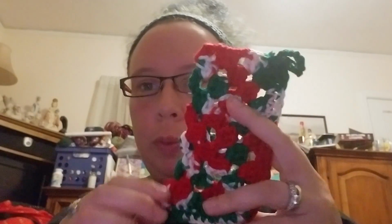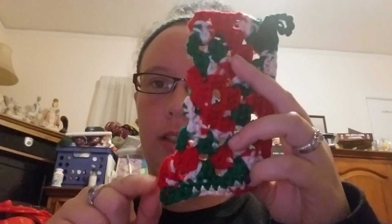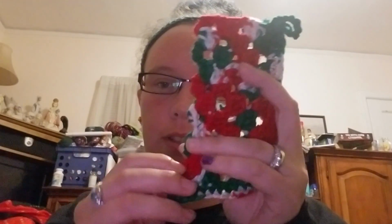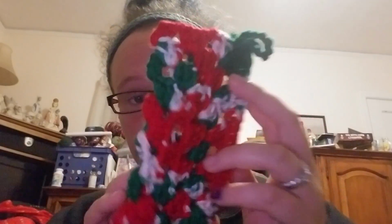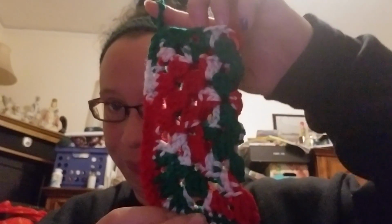And then I made a little stocking, which I did myself. This is my own creation. I've got a little tweaking to do, because I don't like how this part is really short. I wish it was out just a little bit farther, kind of like that, and this part longer. But it was my first time. And it's got a little handle.